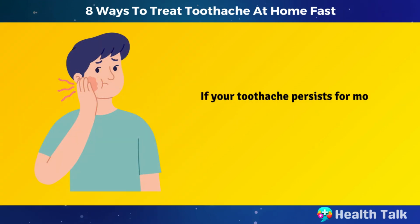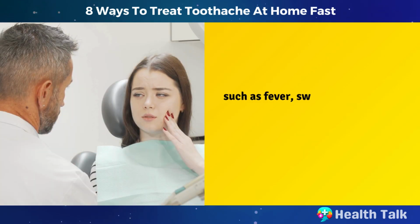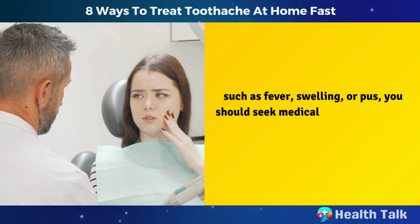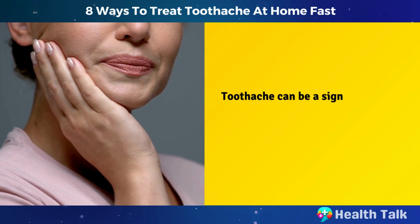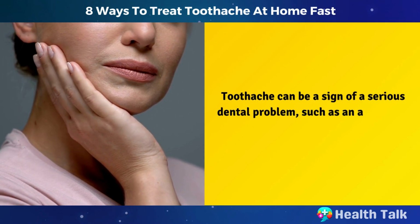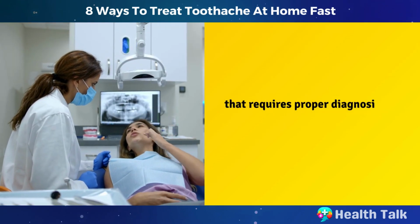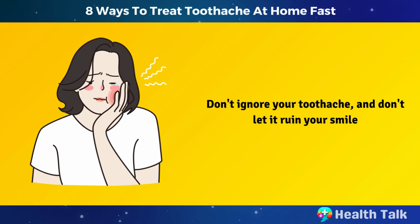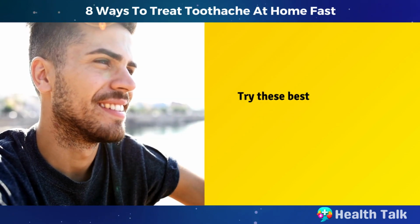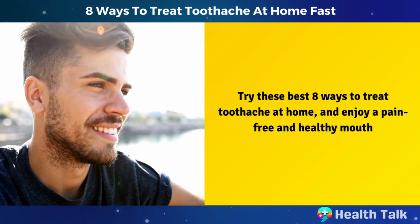If your toothache persists for more than a few days, or if you have other symptoms, such as fever, swelling, or pus, you should seek medical attention as soon as possible. Toothache can be a sign of a serious dental problem, such as an abscess, a cavity, or a fracture that requires proper diagnosis and treatment. Don't ignore your toothache and don't let it ruin your smile. Try these best 8 ways to treat toothache at home and enjoy a pain-free and healthy mouth.